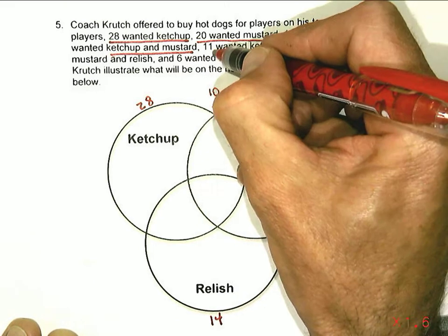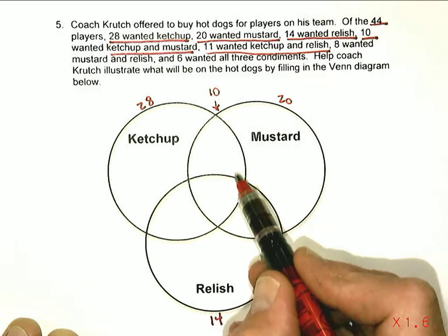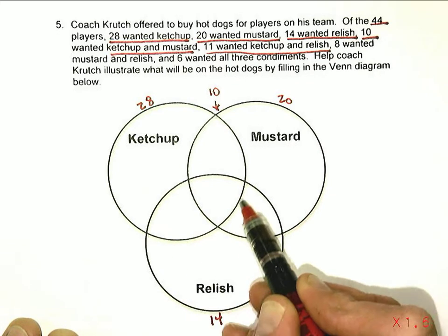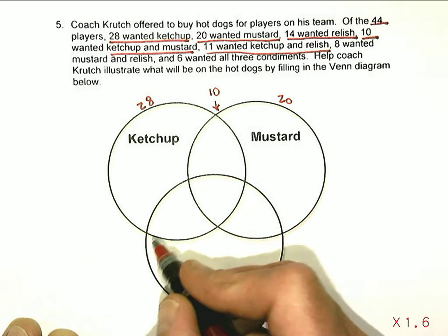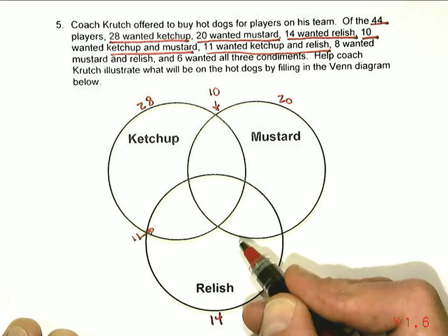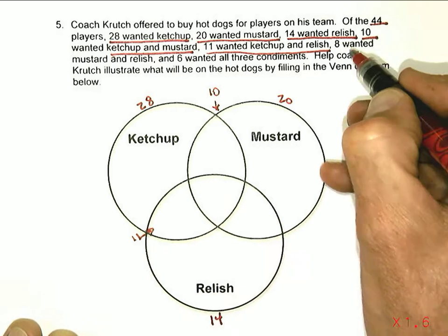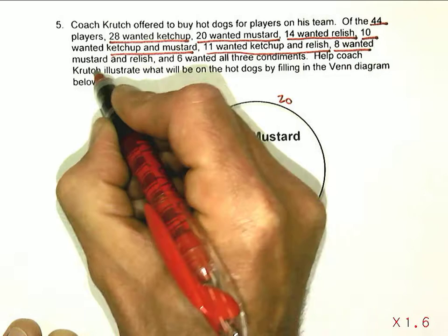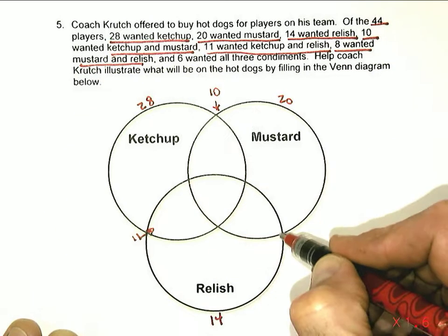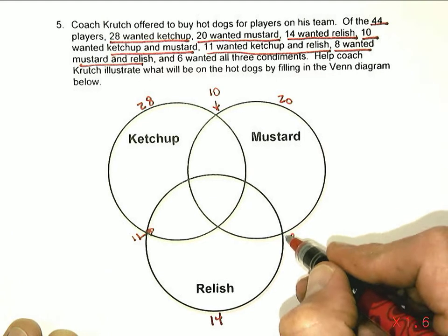And then it says 11 wanted ketchup and relish. So that's the overlap between ketchup and relish right here. And so that's going to be 11. I'm going to put this number here. It's going to represent what's in there, where that overlap is. And then it says 8 wanted mustard and relish. So the mustard and relish overlap is going to include 8 people right in there.